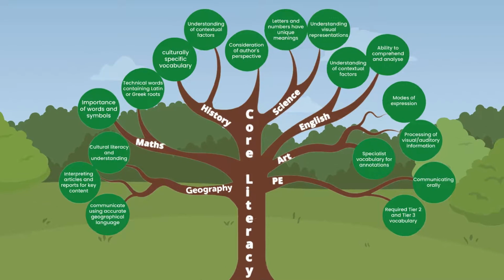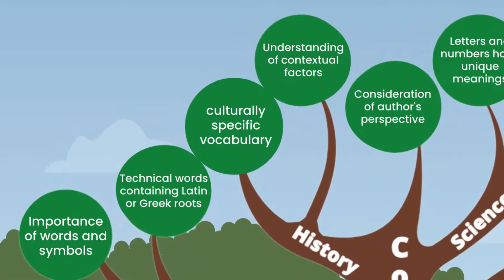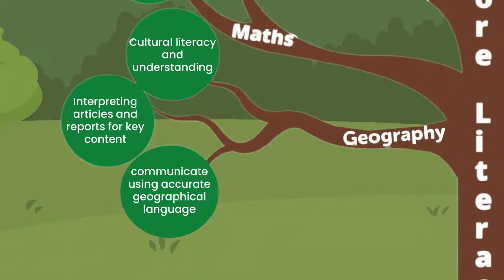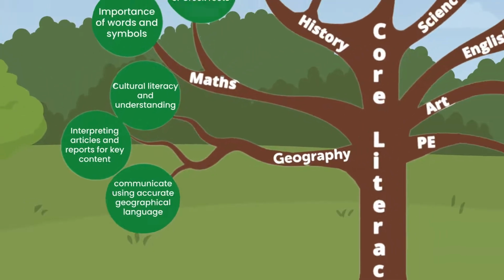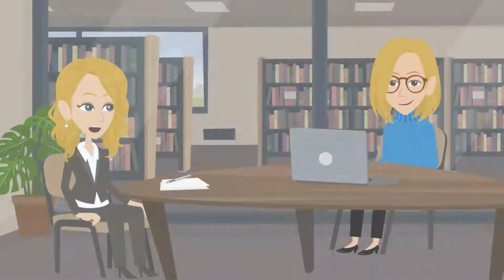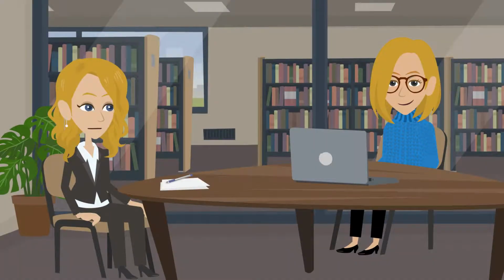For example, in history, teachers will find the need to teach culturally specific vocabulary, but in geography, teachers may need to focus on communicating using accurate geographical language. Every subject is different, and every subject has its own unique language. Mapper enables schools to meet this challenge. So, how does Mapper do this in each and every school?